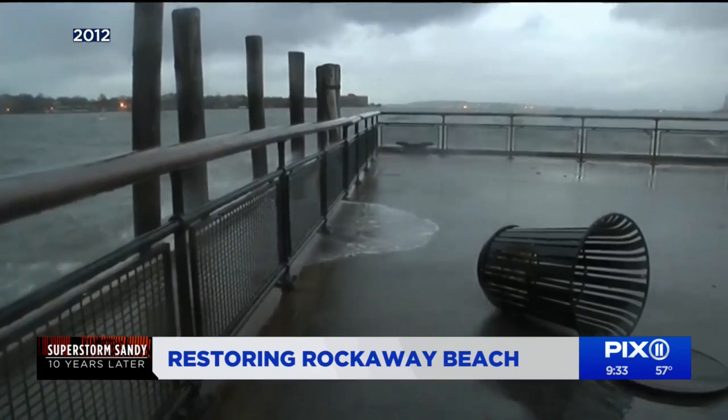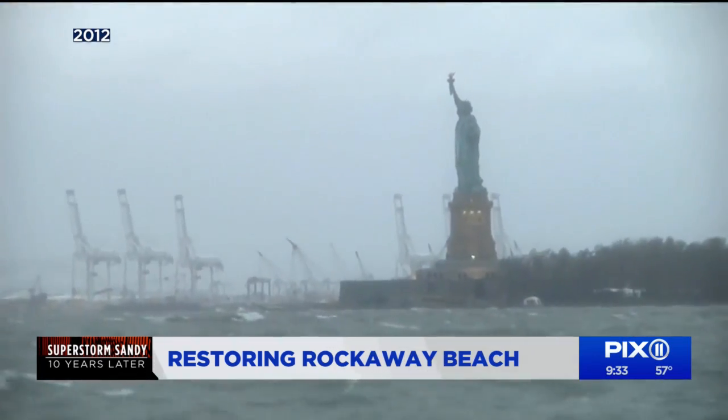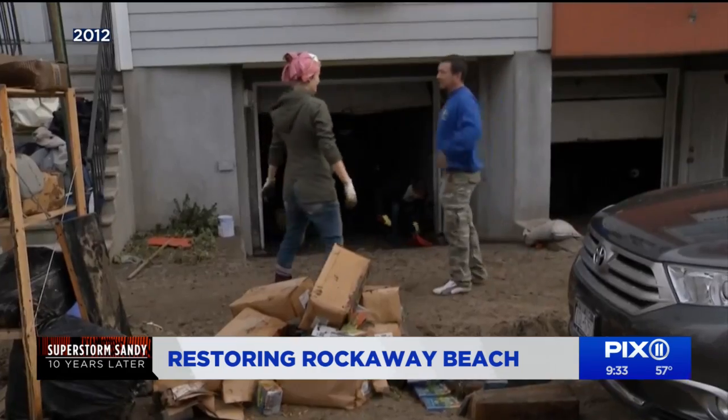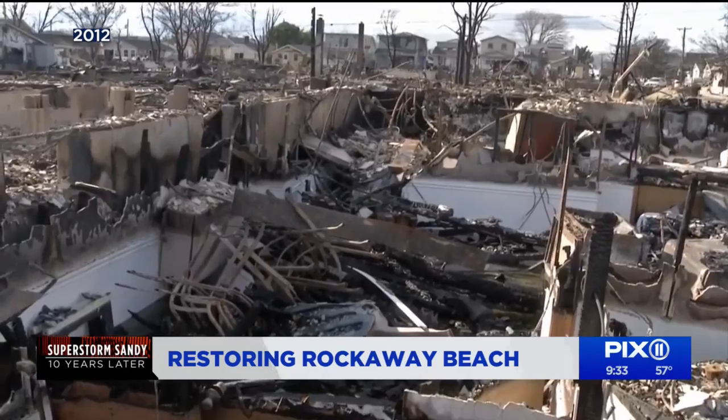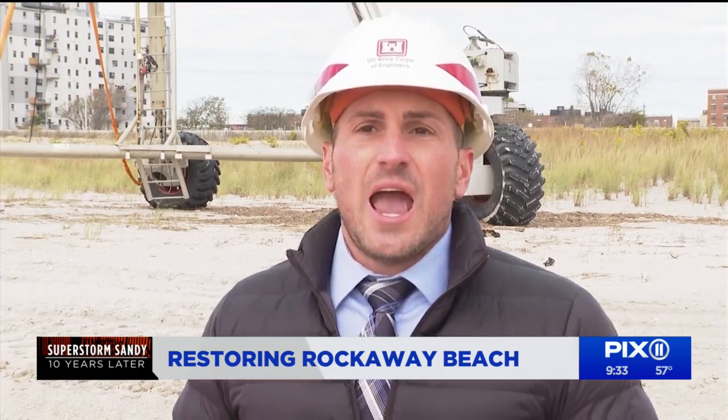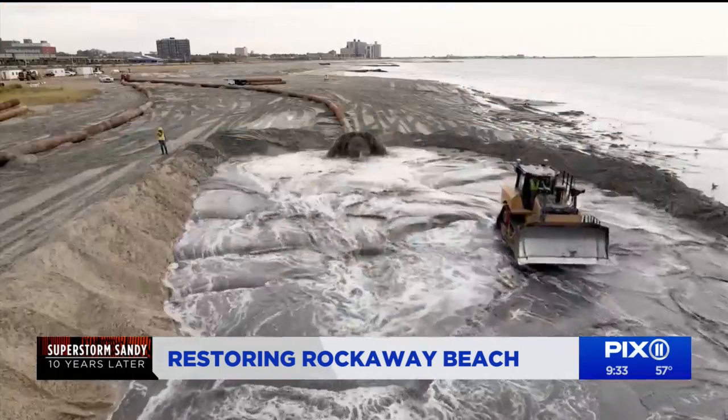Superstorm Sandy's floodwaters surged over the Rockaway Peninsula, taking homes and businesses with it. I'm very sad about this whole thing because these people have lost their homes, but it's a community that we'll build ourselves, and we feel that we'll come back strong. But it's going to take us many, many years. It impacted the locals, their daily lifestyles. It affected their homes, it affected their businesses, and just their natural way of living.